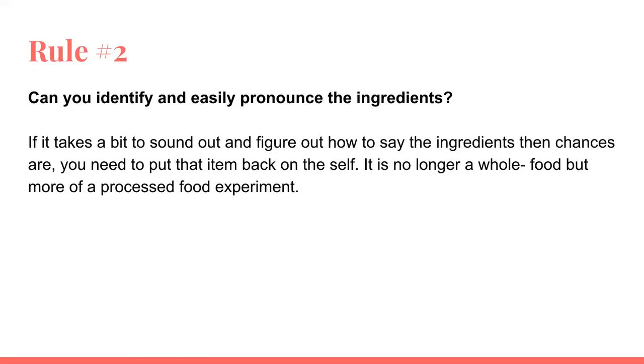So identify it. Does it say egg, salt? You know, something that's a vegetable, carrot, celery. Especially if it's organic, it's great. Then you know what it's made out of. You know what it is. If it's not, then put that thing back on that shelf, and keep going with your cart.